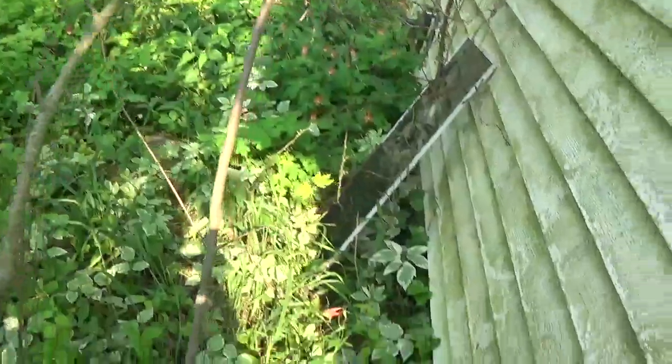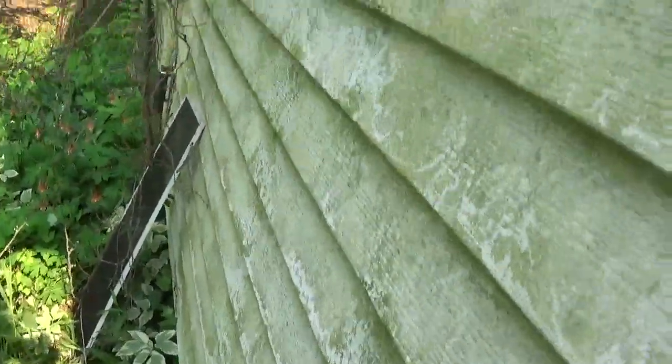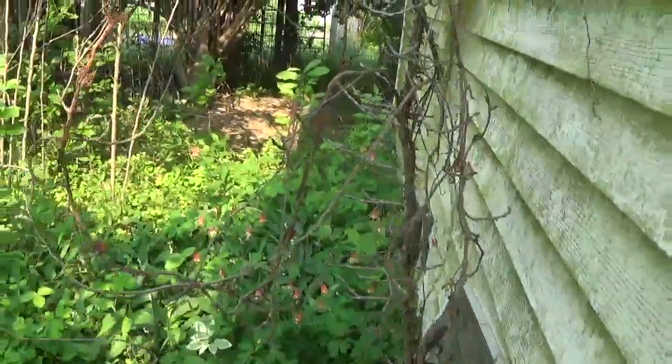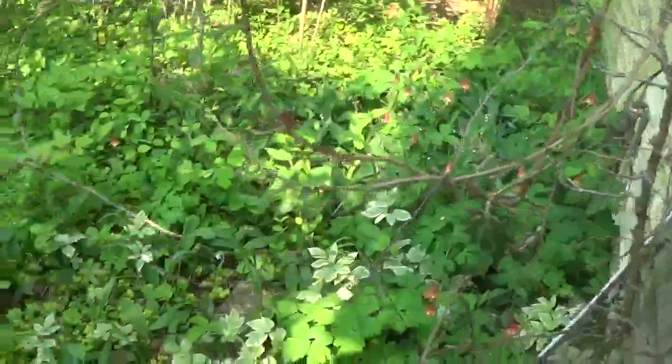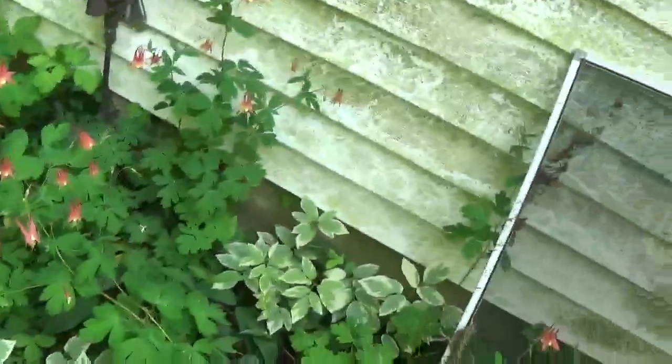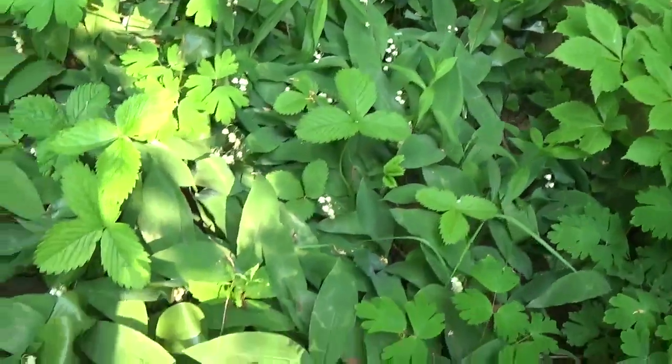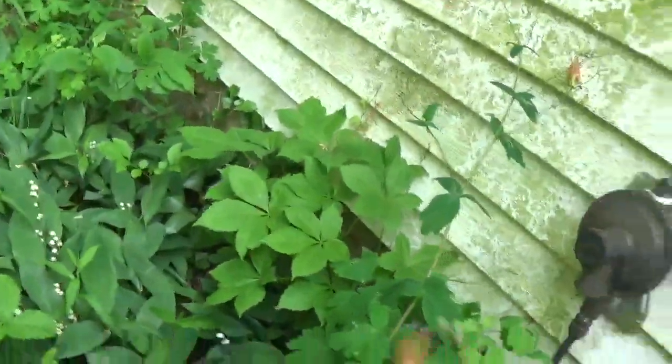Let's see. Whoops, I crunched something that wasn't good. Okay. I think I crunched an iris. Okay. So we have more lily of the valley, and it just keeps coming for a little while.